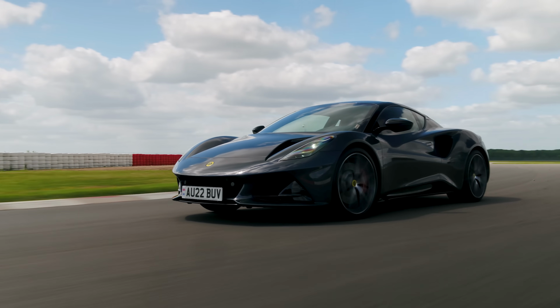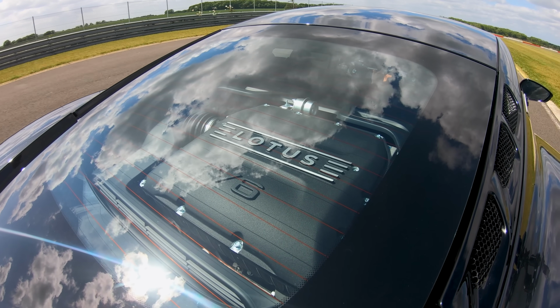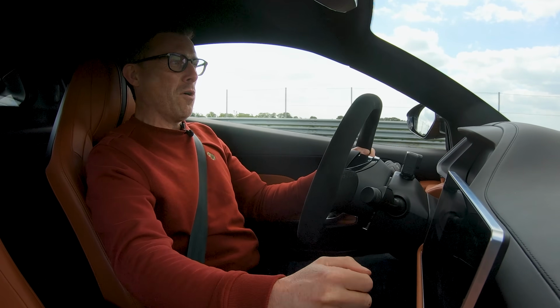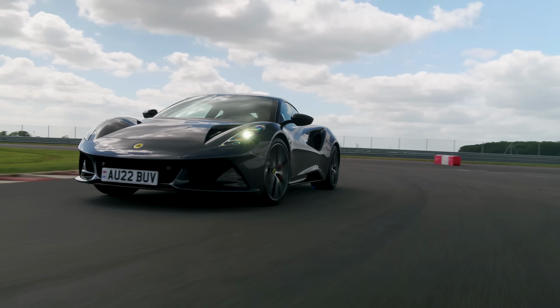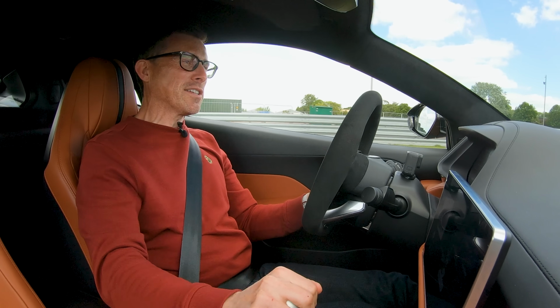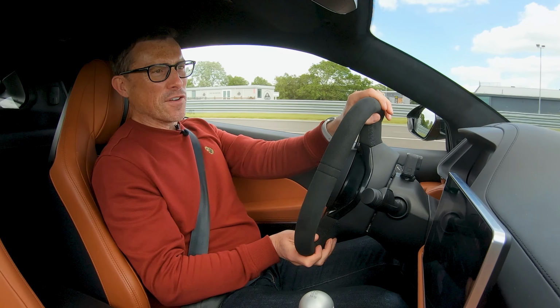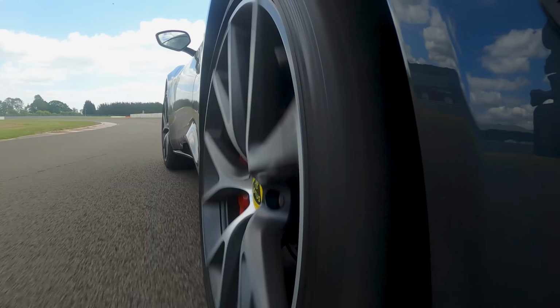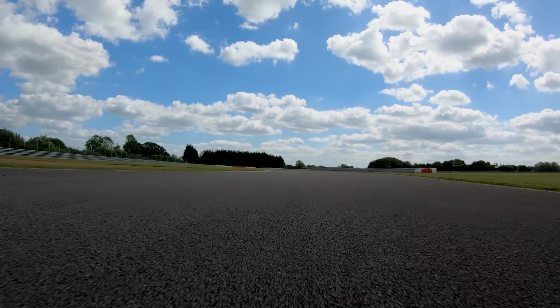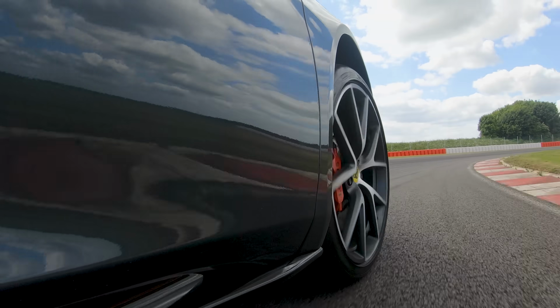Let's see what this Emira feels like to drive on track. Lotus's test track, no less. Oh yes. It feels so much like a Lotus. It may be heavier than an Elise or an Exige at 1.4 tons, but it still has that light deftness to the way it handles, and it's so neutral. The steering is so nice. That's one thing about a hydraulically assisted rack. It's just natural feeling, the way it loads up in the bends.